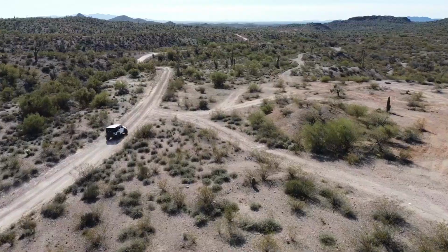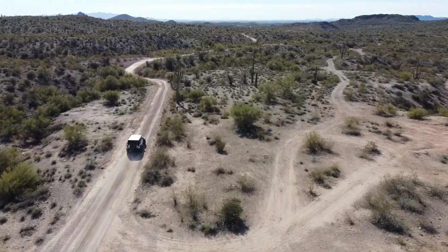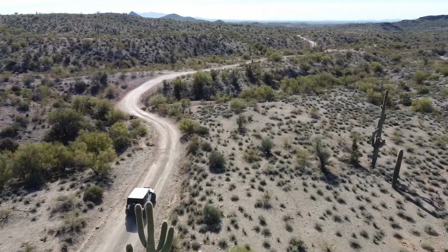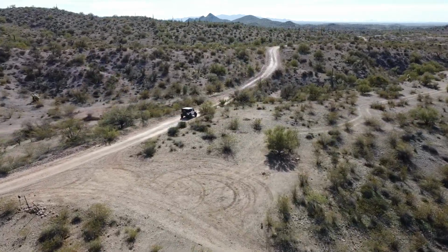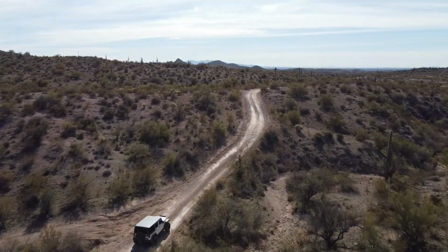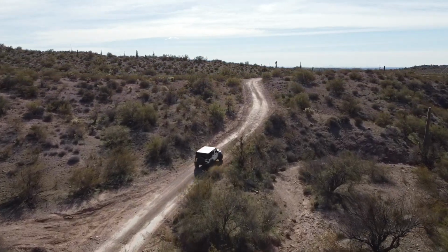Nice drive. Lots of active mine claims in the area, and we just had fun driving the Jeep around and kind of exploring some of the sites that we could see, and of course taking some drone shots. I had to get some drone shots. I mean, why not, you know? And let my wife drive the Jeep, and then I was busy running the drone. And we were tired and ready to go back and make some tacos.